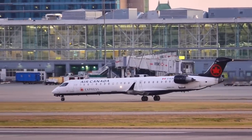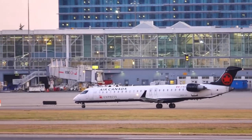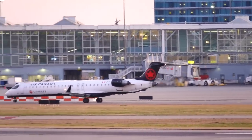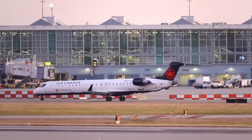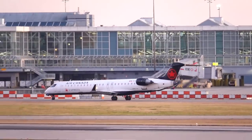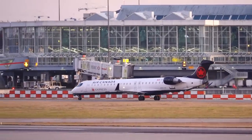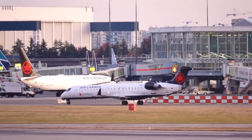See landing lights, so let's see what that is. It's coming in from Calgary. It's an Air Canada A320. It's a 221. And then I even see landing lights behind that as well. This is what I was telling you guys about, the lights in the terminal building starting to light up nicely.